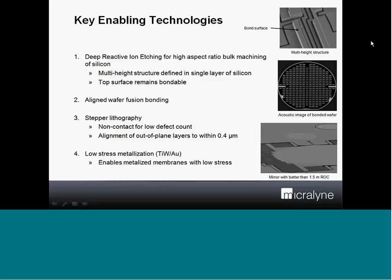One feature of this technology that makes it useful is our ability to do aligned fusion bonding. And on the right-hand side, you can see an acoustic image of a bonded wafer. We use that to check the quality of our bonding and make sure everything is as we expect. Stepper lithography is used for this process. It is non-contact, which gives us a low defect count. Also unique to our kind of alignment scheme is its ability to align out-of-plane layers to within 0.4 microns. That's what enables our vertical comb drive capability.